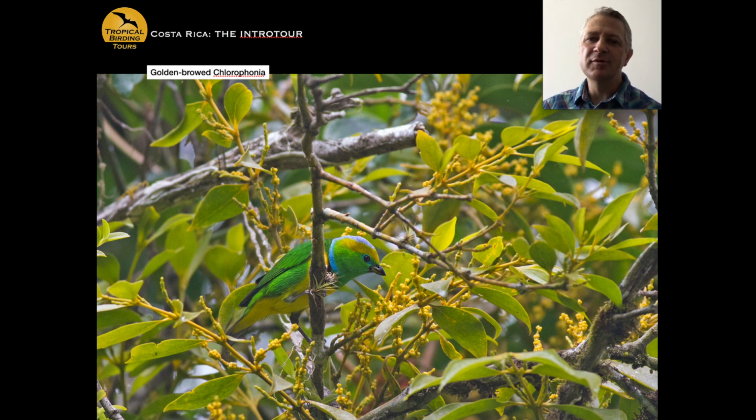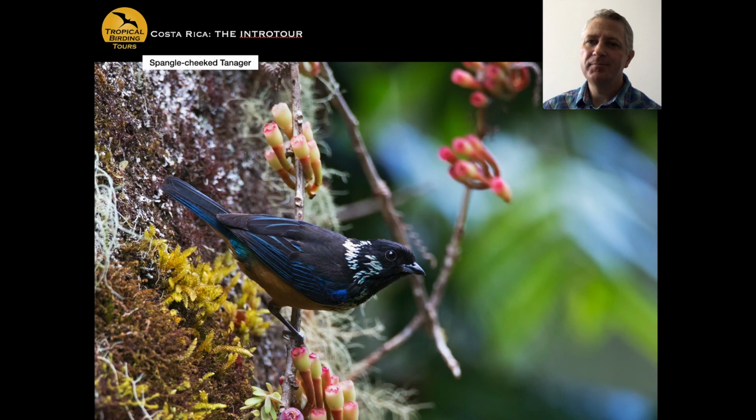So the purpose of combining these two reserves with a more famous reserve is that we get into the cloud forest, but we also get into some dry wooded areas that have other birds like long-tailed manakin, ruddy woodcreeper, and other sorts of birds that wouldn't get into the wet cloud forest.